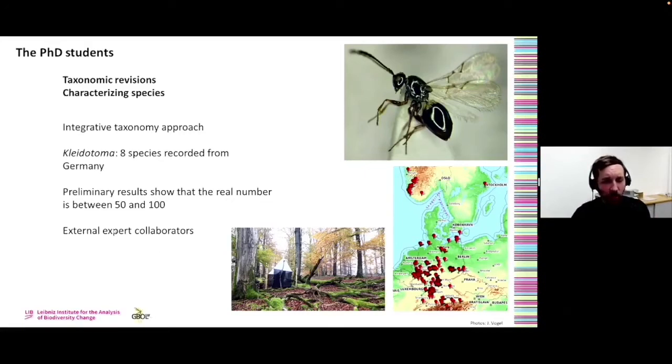And we're using, and that's a really crucial part of GBOL III, also external expert collaborators. So we're trying to include all this rare taxonomic expertise on these groups that's available around the globe into the project. And these people are also supervising the PhD students in these organisms. And of course, a taxonomic project like this involves a lot of collecting, for example, with Malaise traps, traveling around Europe and adjacent countries and gathering your material.